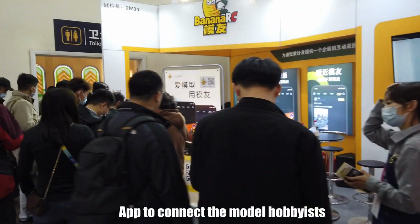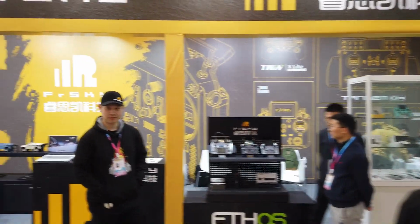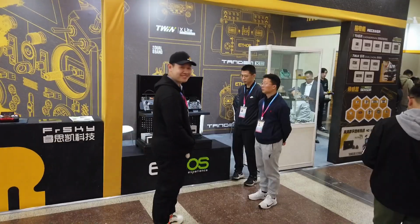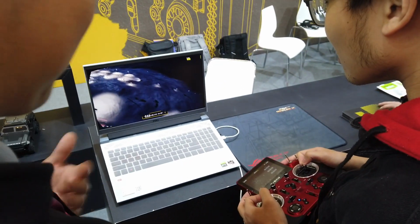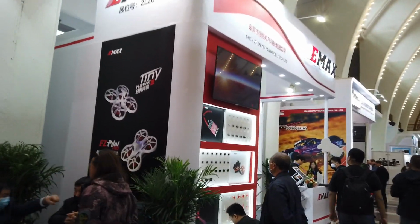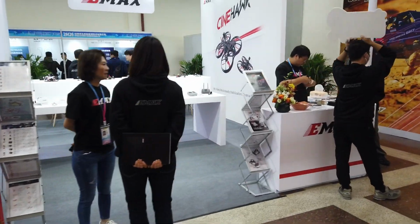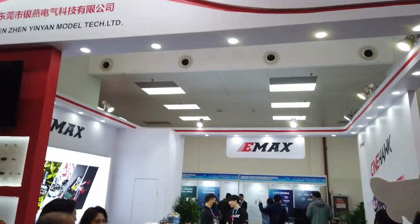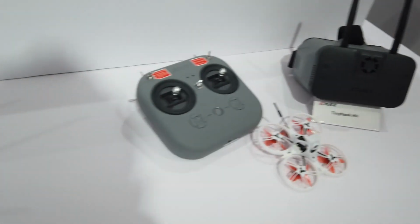Banana RC, what is it? I think it's an app. We have FR Sky here, and so it happened I was sitting across from the guy, all the staff across the table yesterday. So that's the one. Emax, and I was told also, surprisingly, Emax is exhibiting this year. They're well known for making servos for RC planes. Let's go check it out. This was really nice to fly.